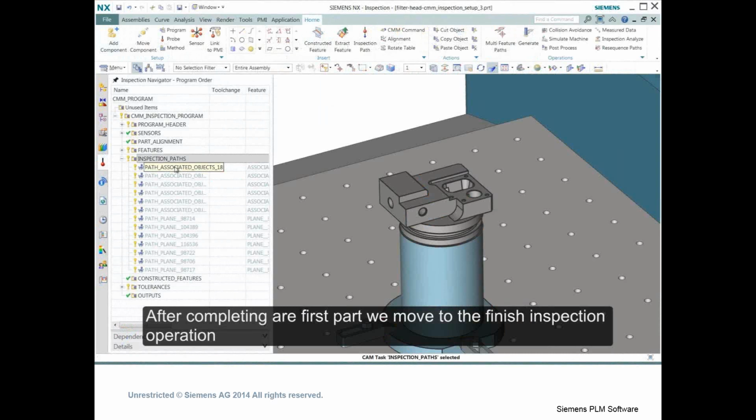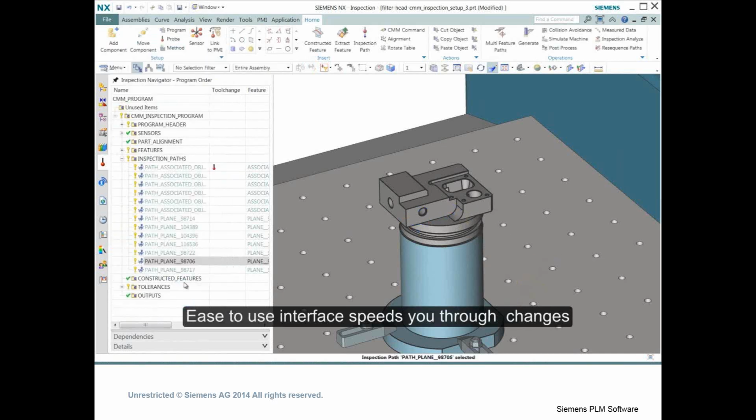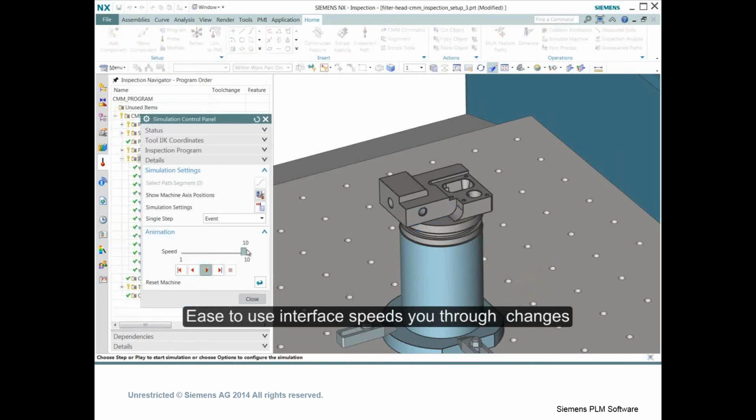After completing the first part, we have moved to the finish inspection operation as we had seen before in our aerospace style part. So we see all of our inspection paths that we had selected utilizing the same features of linking our PMI programming on the part. The CMM programmer may make some desired changes as we've seen before, changing the size or number of points or contact points that are used.